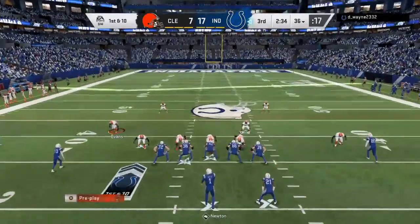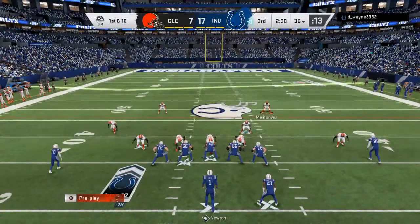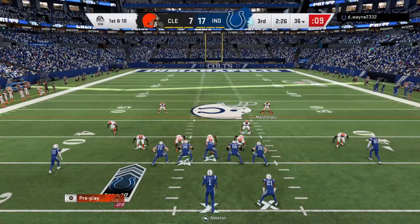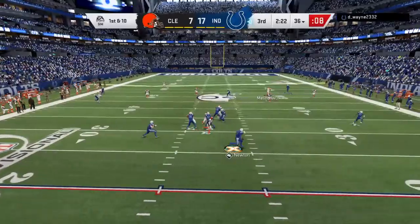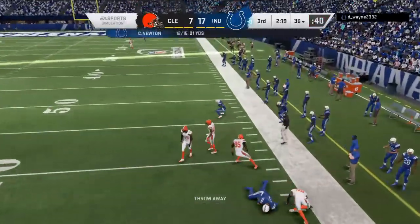Here we go again. 50 seconds on it. They'll try the air now with Newton. Eluding the pressure right. And that is incomplete.